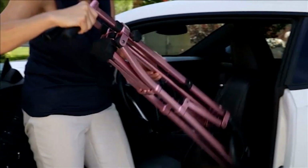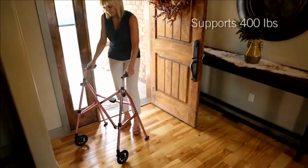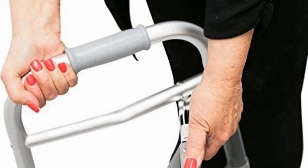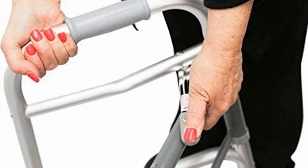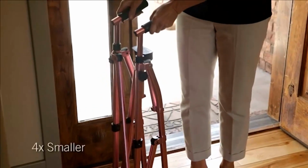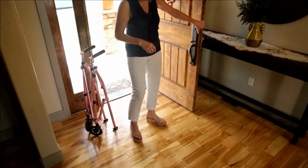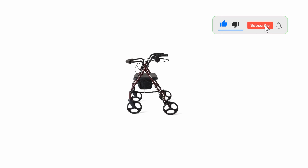Number 4, Medline Heavy-Duty Rollator Walker with Seat, Bariatric. If looking for a more traditional rollator design, the Medline Rollator will fit the bill perfectly. This is about as inexpensive as it gets, coming in at right under $60 as of this writing, early 2022. It boasts a very functional design. The unit itself is made of steel and only weighs 19 pounds, yet it can easily support up to 350 pounds.